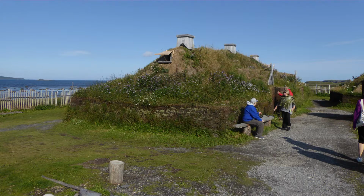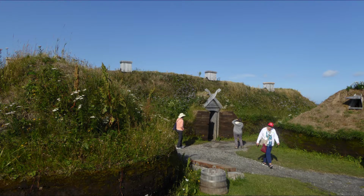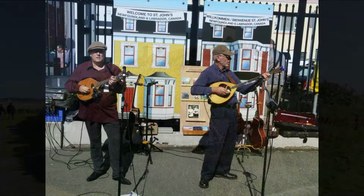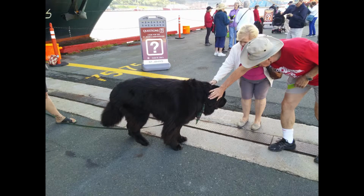There's certainly lots of great Viking history in this part of the world. In addition to the excavation sites, there were excellent recreations of how the village may have looked. Next, a day in St. John's, Newfoundland, the capital of the province, where we were welcomed by traditional music and the furry island namesake.